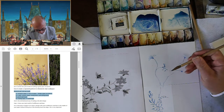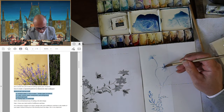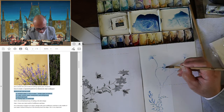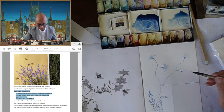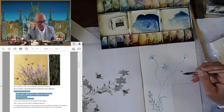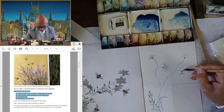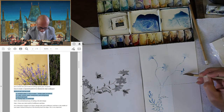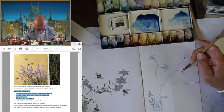So I just draw a line on the left, and then I pull it with a clean brush and take out the extra to make it smooth. It also makes it dry faster. Okay, and then here's another one. So one, two, three. I don't know how many petals, just like that.